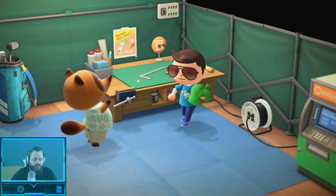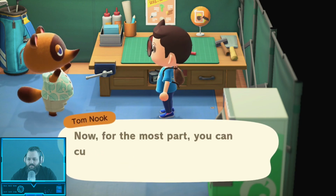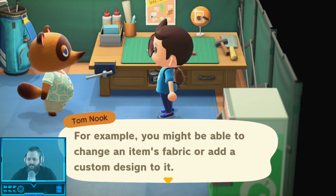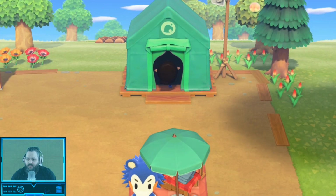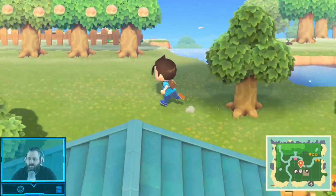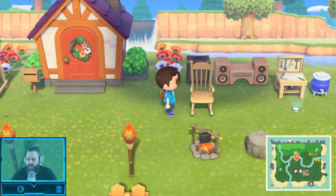How did you get so much furniture? A lot of it I built, but I'll go back and I'll show you. You can add fabric to some of these things. Okay. And this is the bridge. So the fencing you get through story. You can build these. You can build this. All this wooden stuff you can build.